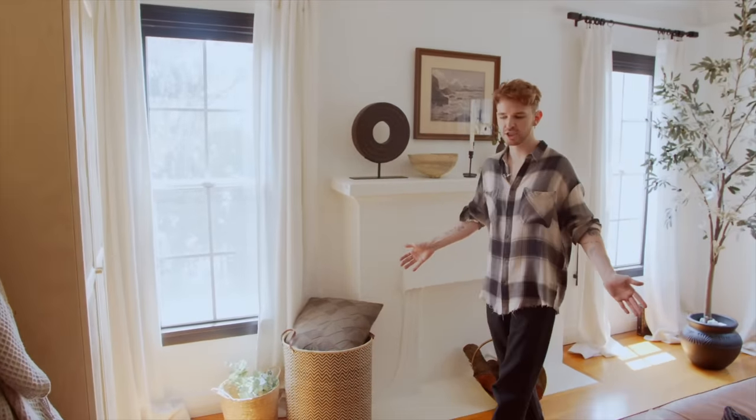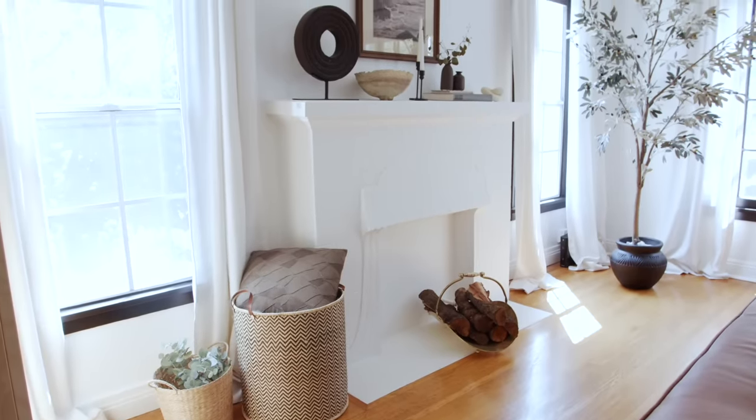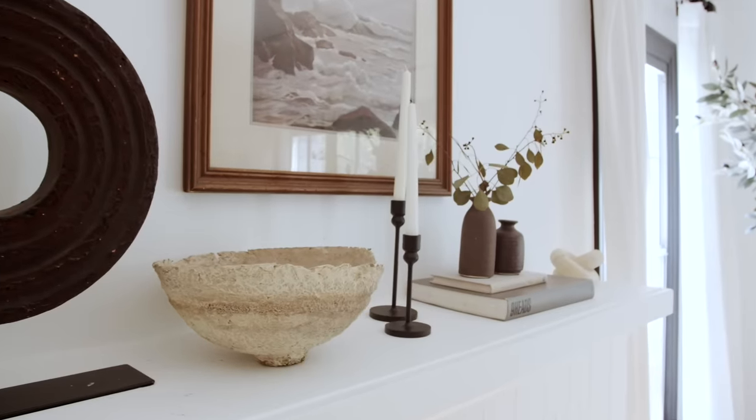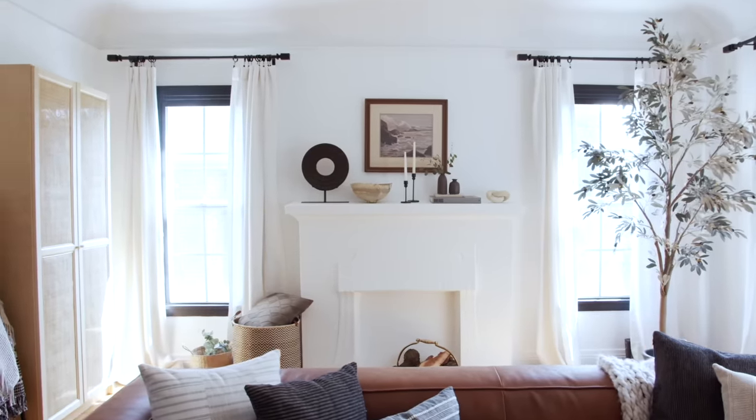So this is kind of like the sitting area, and then back here is a little fun area. I mean, we don't really go back here very much because there's not much to do other than look at this fireplace that doesn't work. But I just styled some stuff on top of the mantle. I love shooting photos here. It's one of my favorite spots to shoot in just because I think the fireplace is a really nice starting point for any kind of vignette.